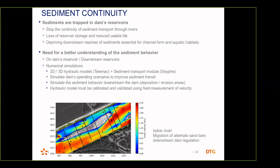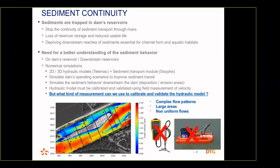And the hydraulic model must be calibrated and validated using field measurements of velocity. But of course, as you can see, the flow pattern is so complex that you cannot use a classical hydrometric tool like a FlowTracker or a current meter, which only gives some punctual measurements, or even an ADCP, which will give transects, but it will not be enough to understand the big patterns, the flow recirculation and everything. So again, the question is what kind of measurement can we use to calibrate and validate hydraulic modeling? And here again, LSPIV can be a good tool.